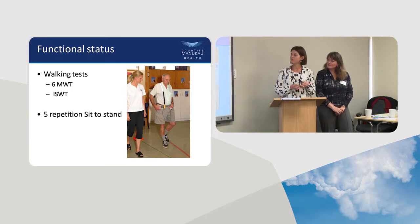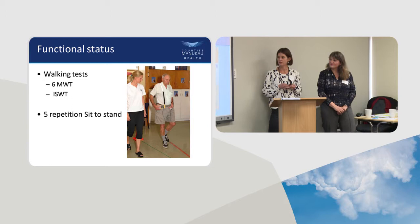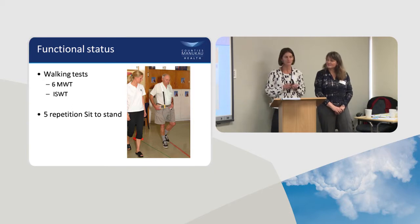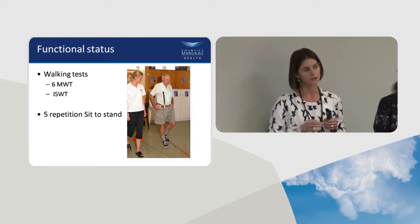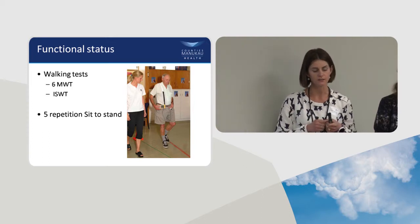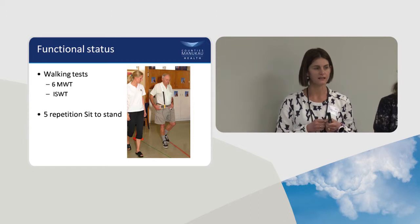In terms of how we assess people's exercise capacity, there's 2 main tests which we use predominantly as physiotherapists, the 6-minute walk test and the incremental shuttle walk test. I'll just describe them both briefly, just for your interest. They're both submaximal walking tests. With the 6-minute walk test, patients walk along flat ground, usually a 30-metre course, and the idea is they walk as far as they can in that 6 minutes.